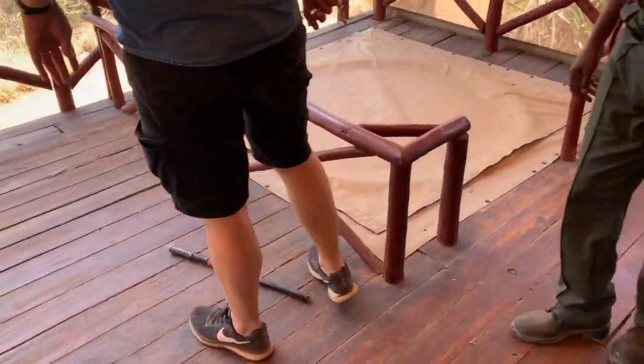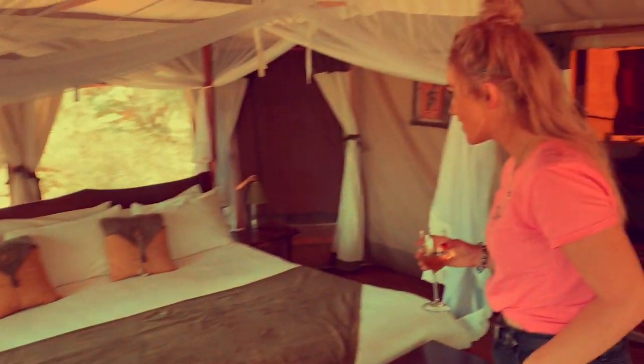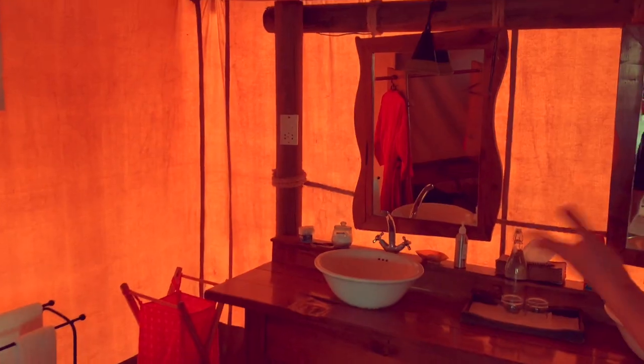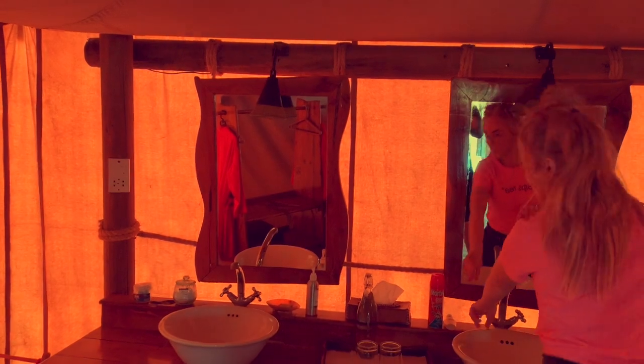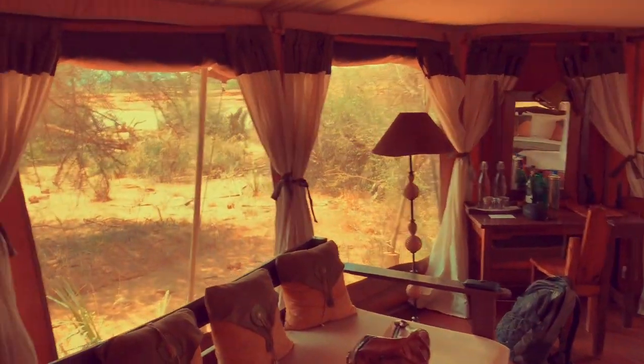Okay, cool. So we just arrived at the elephant bedroom and it's really cool, isn't it? It's like a tent with a bed and everything in there. And we have a little pool. We're directly on the lake. I think this looks really nice. We even have mosquito repellent here. This is our bed. It's kind of cool, isn't it? Yeah, I like it. It's just really warm.